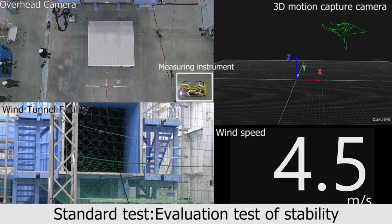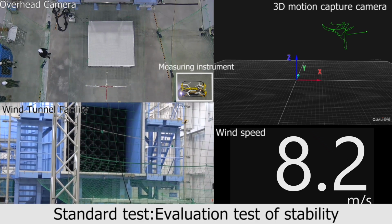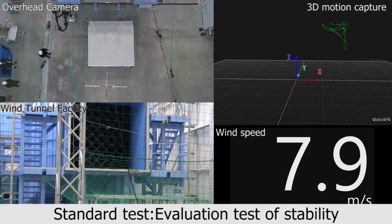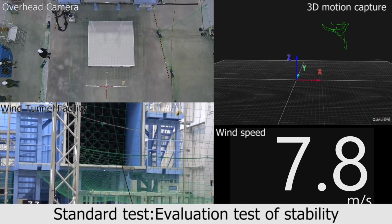This is an evaluation test of stability. This test is done in a wind tunnel facility to evaluate the performance of wind stability of UAVs.